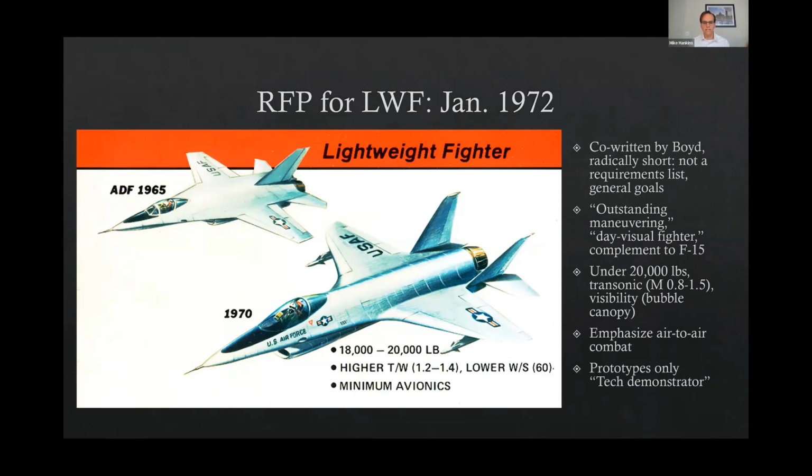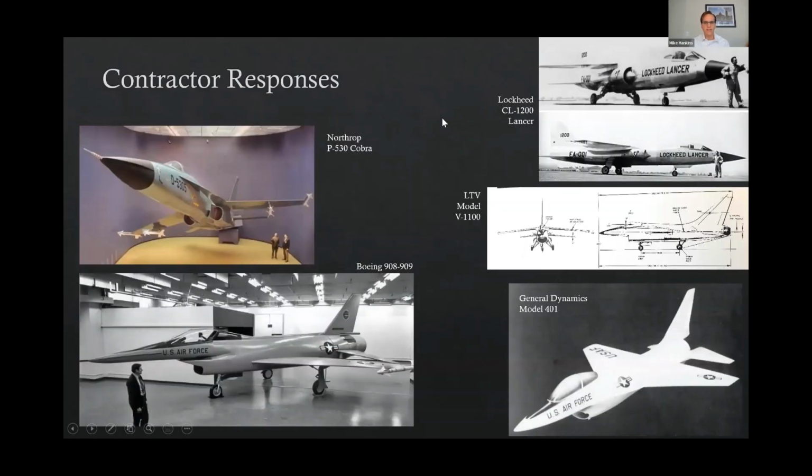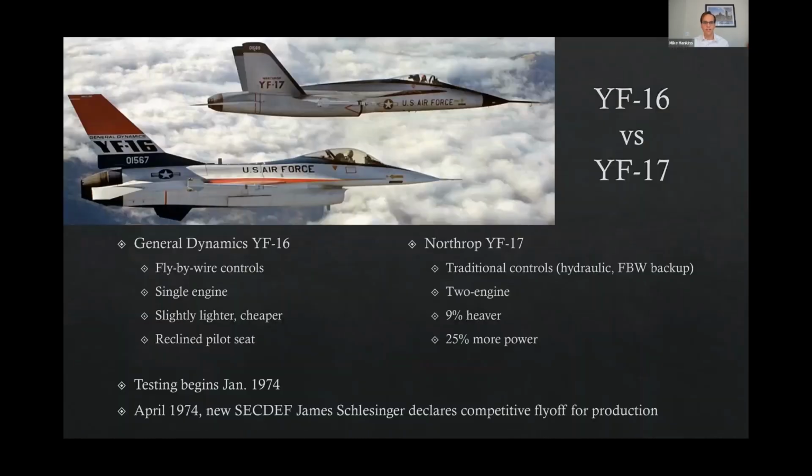So Boyd ends up writing the requirements for this, and you get all these contractor responses to trying to develop a lightweight fighter. I realize I want to be sensitive on time, so I'll move through this a little quickly. You can see here all the different designs that are submitted as part of this, and the source selection on this is really interesting, but who ends up winning is Northrop and General Dynamics. And so you get these two lightweight fighter prototypes. I mean, two of each, so four.